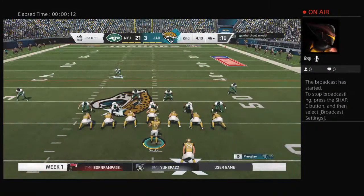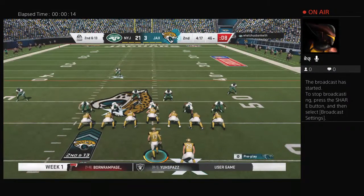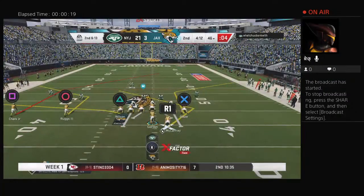Down. 10-2 socks. Double tight. Double tight. Out. 3 down.